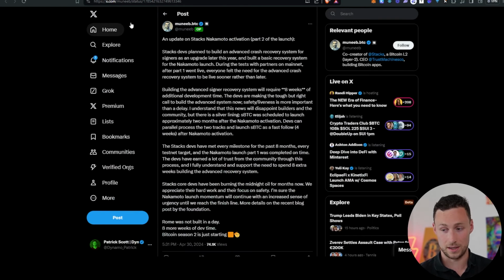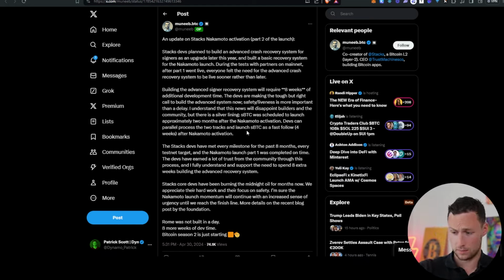And I think that's going to be a massively appealing use case because it's the largest asset in crypto, one of the largest assets in the world at this point. And a lot of people who have it are going to want to be able to put it to work and to turn it into a yield-bearing asset. And then finally, one of the other implications of the Nakamoto upgrade is that Stacks will become much more secure.